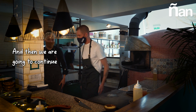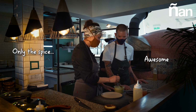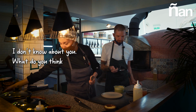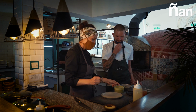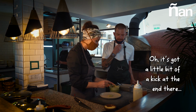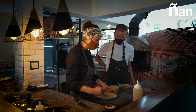And then we're gonna continue with our base of our crudo. The next step. So this is the sauce. You can try a little, and tell me the spice. Sounds great. For some people it might be spicy, for others might not even be spicy. I don't know about you. What do you think? I think it's pretty mild. I think it's delicious, but it's got a little bit of a kick at the end, though. You're right. It comes right at the end. The sleeper spice. Yes.